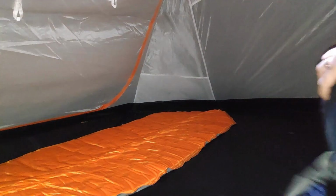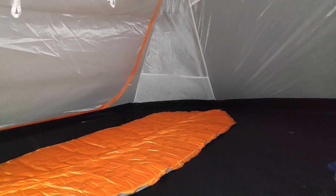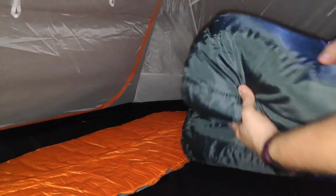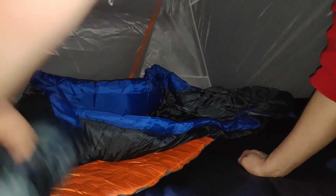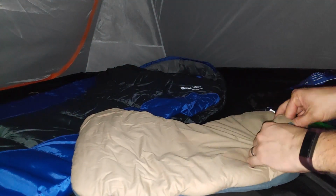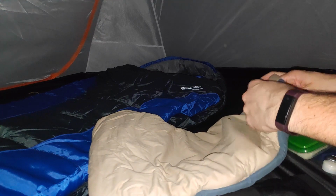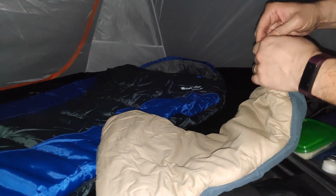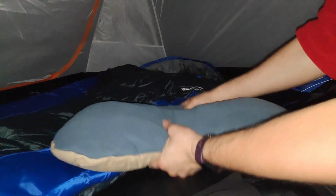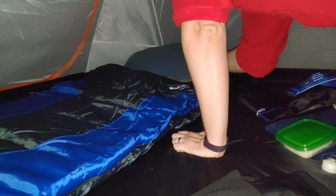Let's get the sleeping bag unpacked. First time using this one. That's why it's still got its label on it. Man, how do they always manage to roll them the first time? You never roll them back in again. That's for sure. Okay. Oh, looking forward to that later tonight.